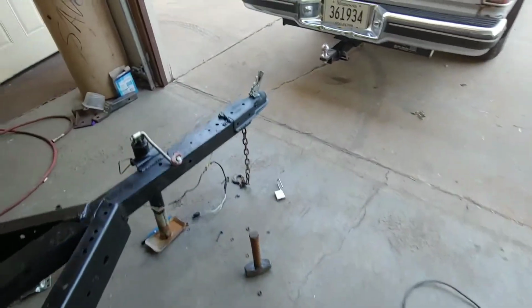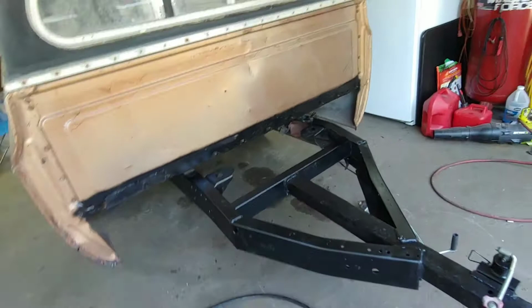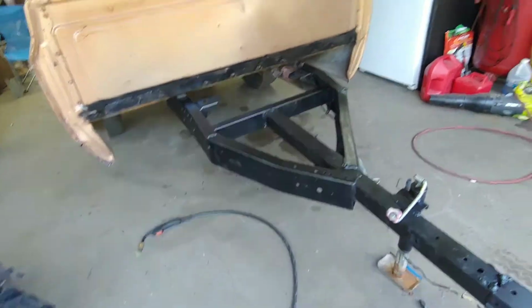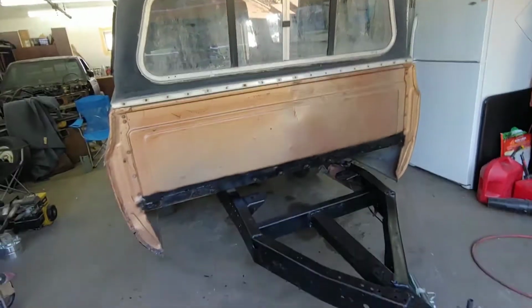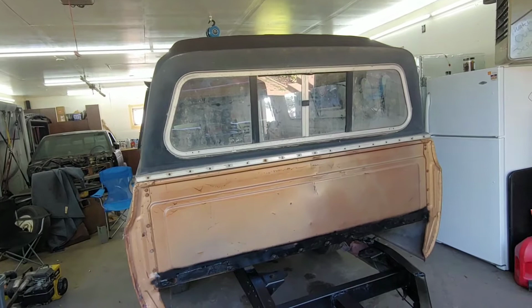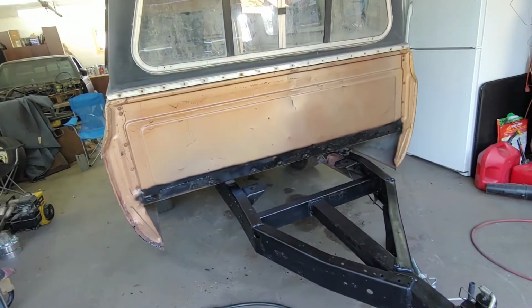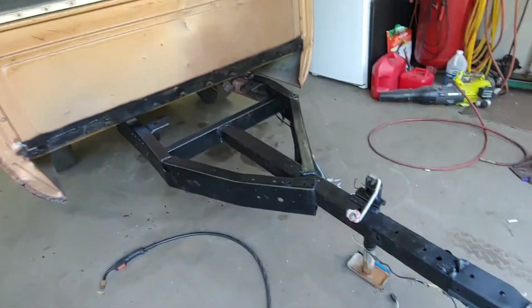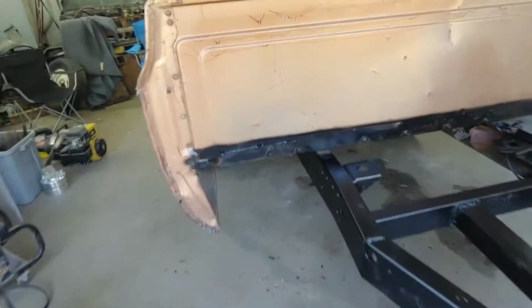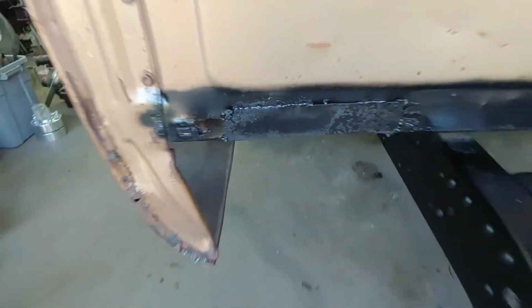I've had this thing since, ooh, God, I'm gonna date myself, 2010. Haven't really used it. I bought it more for storage. It was cheap. Found the topper, the stupid ass 500-pound topper, for free. Put that on there. Painted the tongue. Did some welding. No judging.